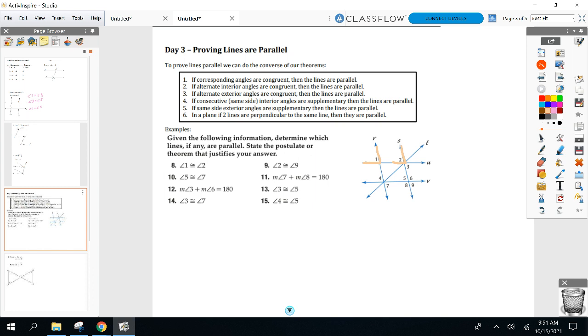But what line do they have in common? They both share line U. Everyone agrees? Right here. Right there. They both share line U, correct? Good. Which means the other 2 lines that form 1 and 2 have to be parallel. So what 2 lines have to be parallel here? Okay, so for number 8, if angle 1 is congruent to angle 2, that means R is parallel to S. Yep, that's fine. R is parallel to S.